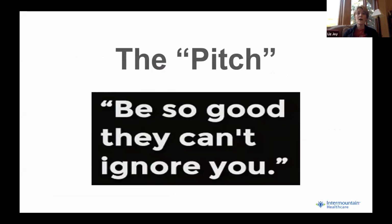And that kind of moves me to this idea of the pitch. And I love this quote, "Be so good, they can't ignore you." And I really took that mantra to heart as we were doing this work. And again, I'm going to go through the steps about how and who did we present this information to and in such a way that they couldn't actually ignore us.